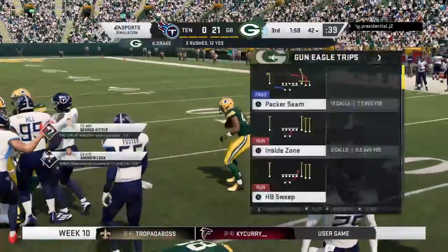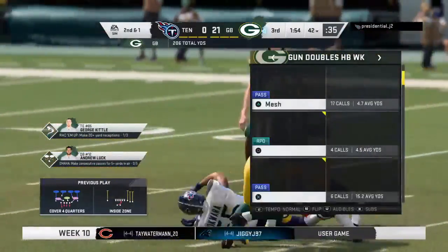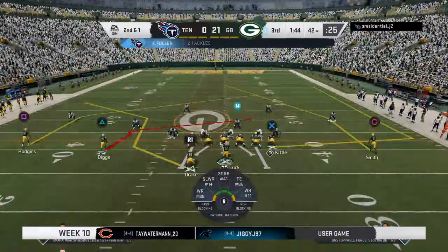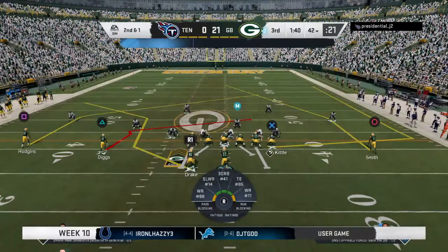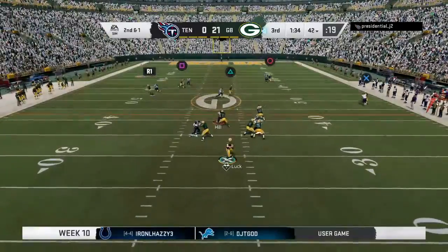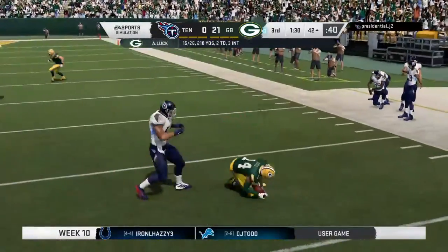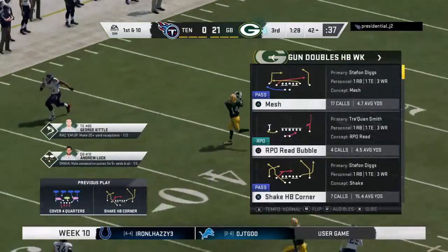9 yards is the pickup there, and they'll have a 2nd and 1. You know what really fires up offensive linemen? When the guy that is carrying the ball behind them can create his own space and break a tackle along the way. On second and a yard, Luck. And Diggs has it. And he's going to have another first down as the tackle's made at the Titans' 42.